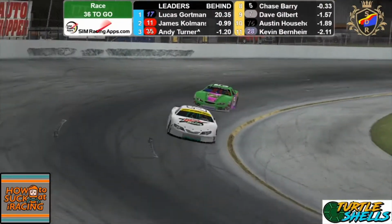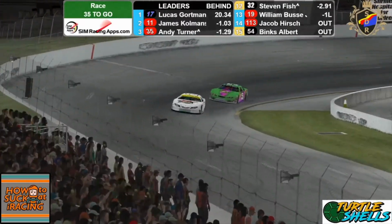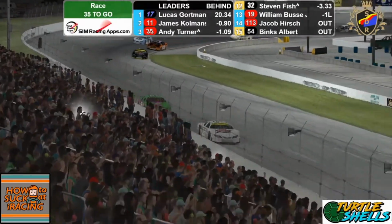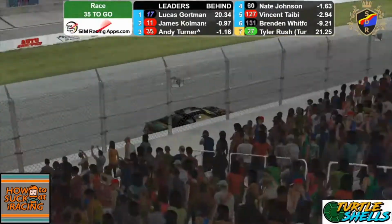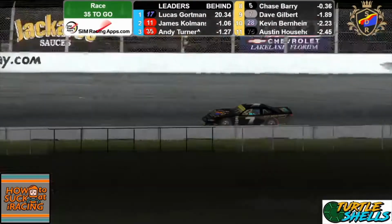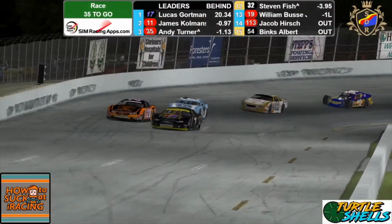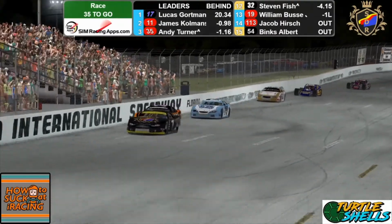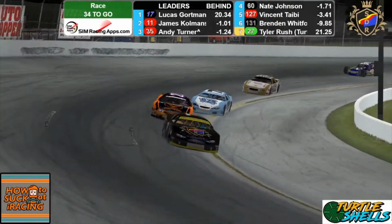And Tyler Rush finally got around the five car. Tyler Rush leads the super late models, followed by Chase Berry, and no surprise there, third place, Dave Gilbert, being followed by Kevin Bernheimer and Austin Householder. Oh! Dave has a problem coming off turn two. Manages to hold on to position, but they are right up on him now.